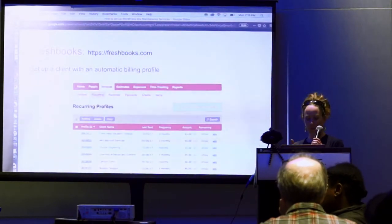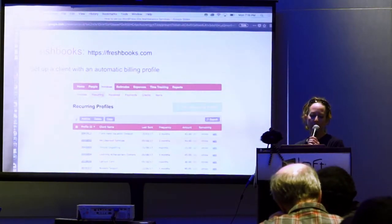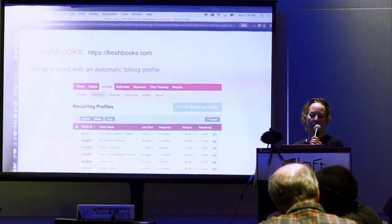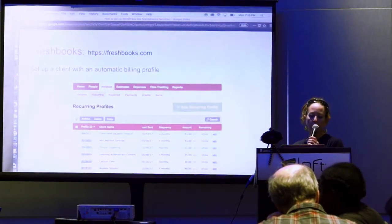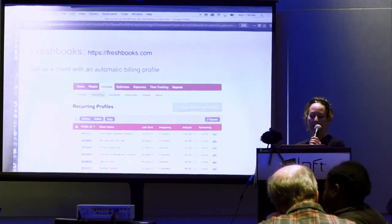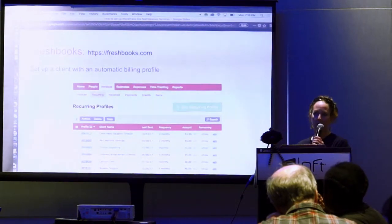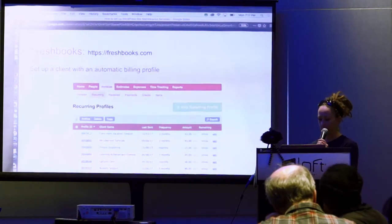And this is the last tool. It's FreshBooks, which is the accounting software that I use. It's online, web-based, kind of like QuickBooks. But the thing I like is they do the recurring profiles. So you can bill clients quarterly or monthly, and it's all automated. The client can set up a recurring payment and pay you off a PayPal or a credit card, so you don't have to stuff envelopes or annoy them or anything.